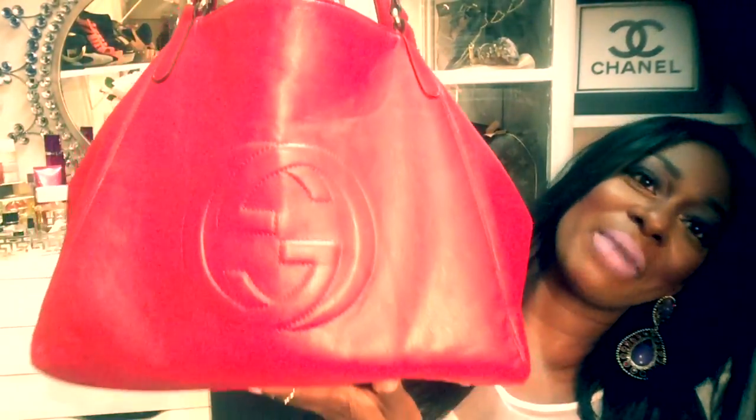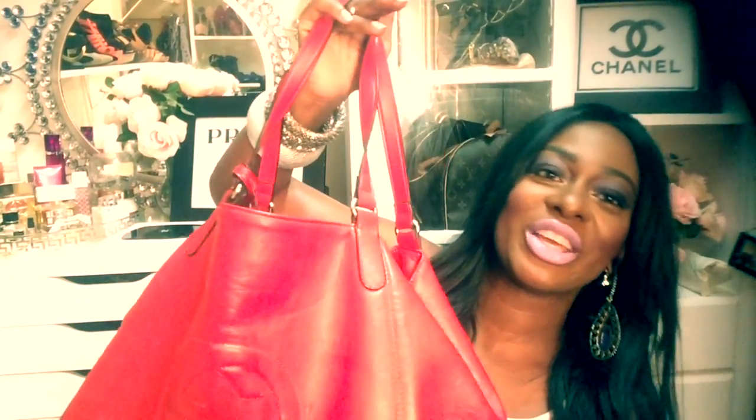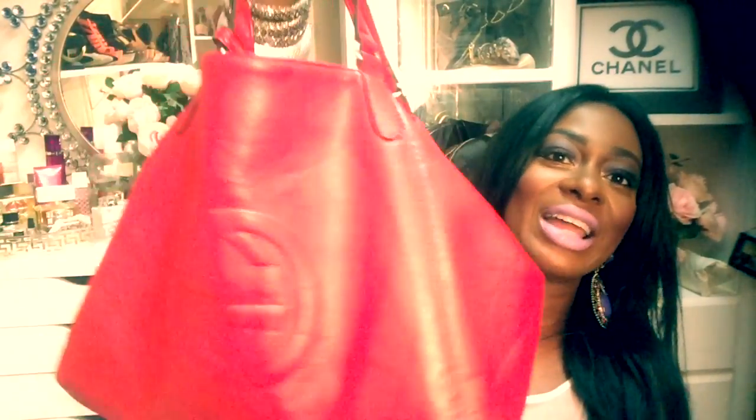And he is so big that I can hardly get him in the shot fully. But yeah, this is my baby right here. And it looks like this. I have been so in love with this bag ever since I saw it, which was a couple of years ago. And I finally have it.